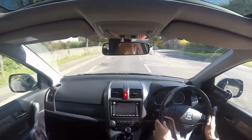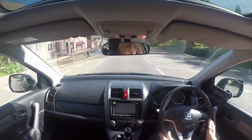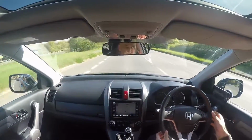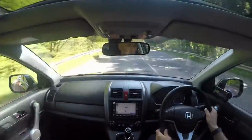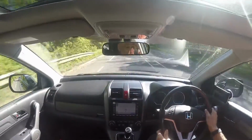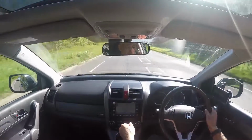As I'm driving the car now, the steering tracks absolutely bullet straight. It doesn't exhibit any vibrations back through the steering wheel. I can't find any obvious sign where you might get a track rod which might have a bit of wear in it, or a drop link or something like that. But there's nothing coming back through the steering that shouldn't be there. So it all feels very tight and in good order underneath.